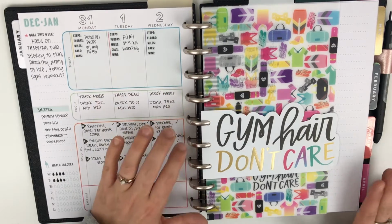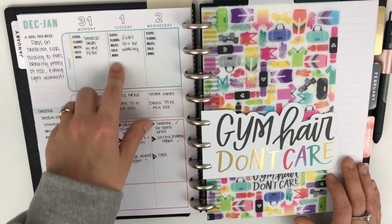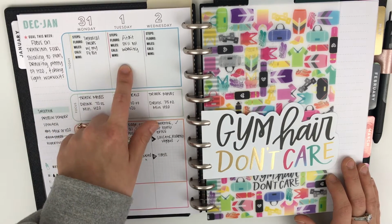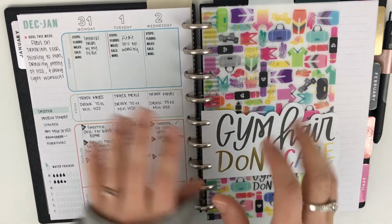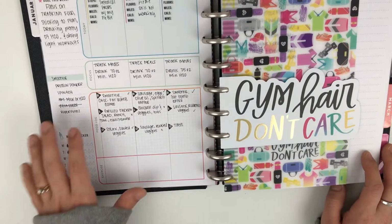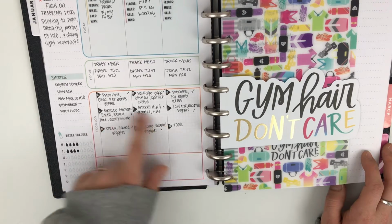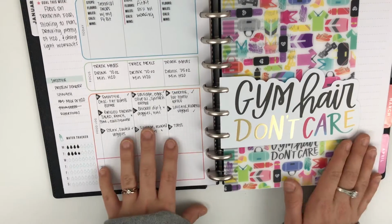But if I'm sitting down tonight working on this, I would normally be writing down last night or yesterday's steps and all that stuff, but currently my Fitbit was messed up. I had to get a new band for it. So back in action, I'm going to be able to start tracking from here. So I would just literally track my water, track my food, track my workouts, and that's kind of it.